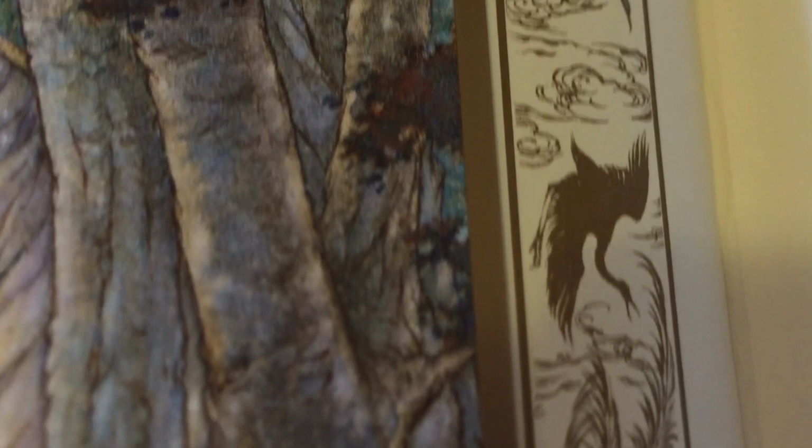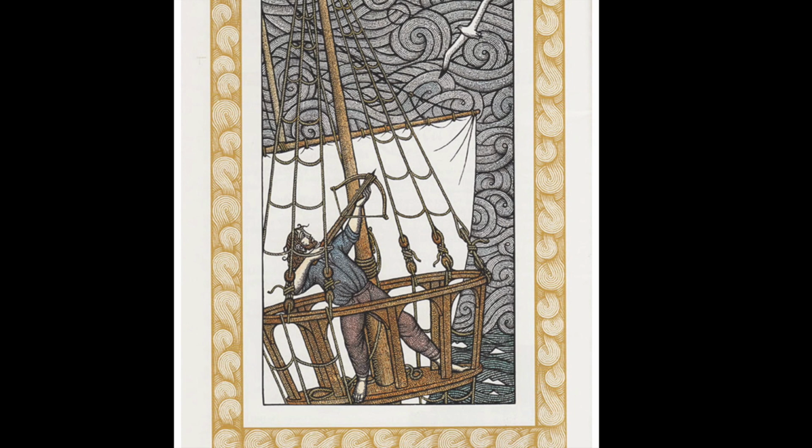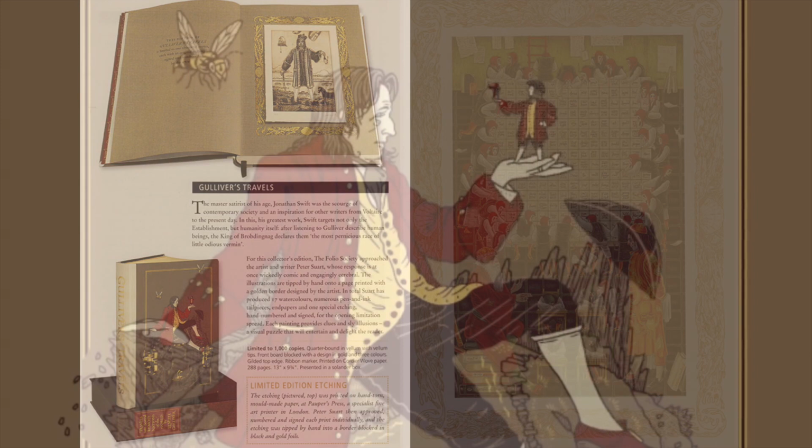In 2010, the Folio Society released The Rime of the Ancient Mariner by Samuel Taylor Coleridge, illustrated by Harry Brockway with 16 colour plates. This volume has also been released in a standard edition. This was followed by Gulliver's Travels by Jonathan Swift in 2011, with 17 tipped-in colour plates by Peter Seward.